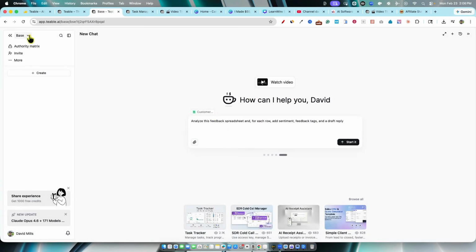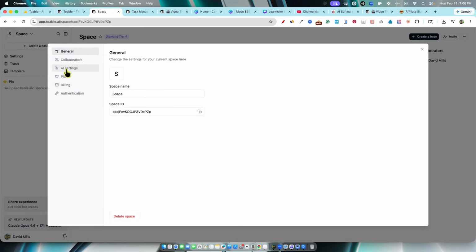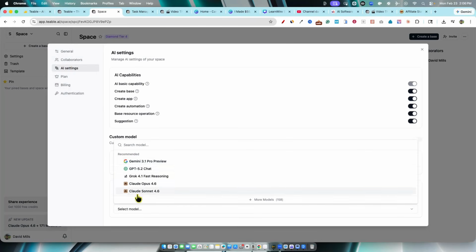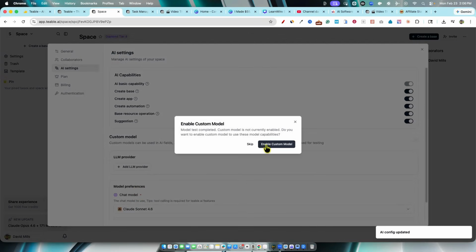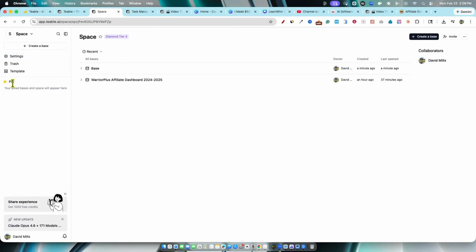You could come in here and you could go right here, and they have their templates right over here. You have your settings right here, plan AI settings over here that you can go through. Your chat model. You can actually select what chat model you want to use. It's on a default right now, but let's just say we want to use a Claude Sonnet 4.6, enable custom model right there. Boom. And then you can go over.